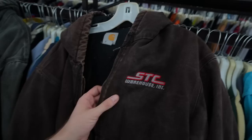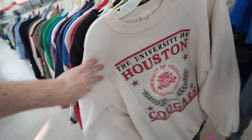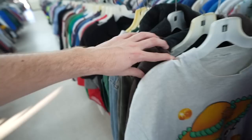Ooh, highly desirable. So here's the selection I made. Obviously the two Carhartts, the Betty Boop, the Levi's denim, U of H Cougars, 94 Mickey, LA Lakers logo, seven. And that is seven pieces, just because I want to make sure I don't go over the budget. Okay?